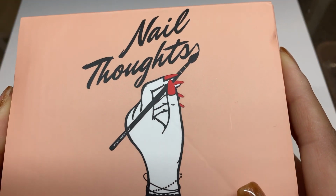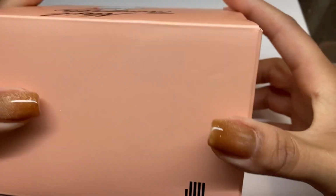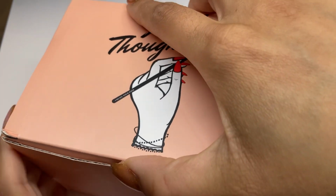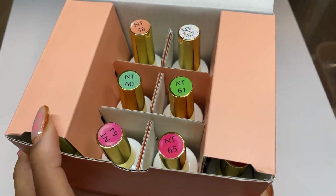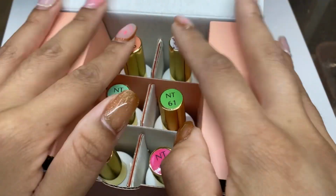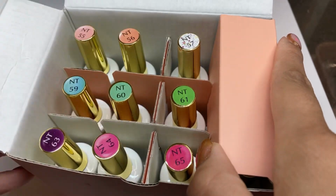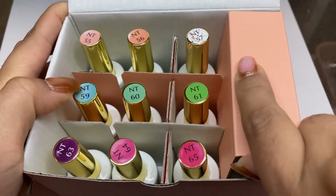Today we're going to be doing a swatching of the new Nail Thoughts by KOKOIST collection. This is the volume 4. So this is the fourth release that they're doing. It comes with 12 colors and it's literally so gorgeous. Every color has captivated me.